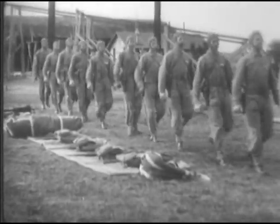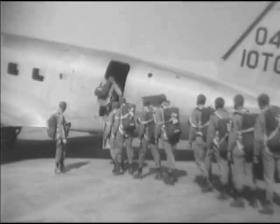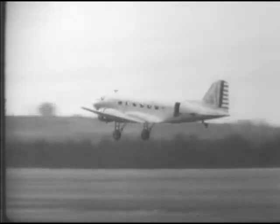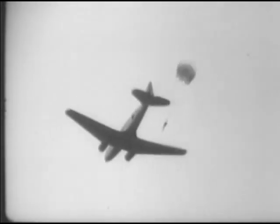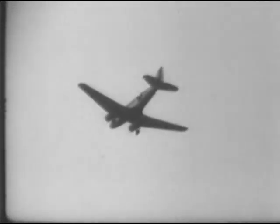Those parachute boys look as if they mean business. If they don't know how now, they soon will. All aboard. Practice jumps start at 3,000 feet. Now they know what the top sergeant means when he yells, "Fall out," half a mile up.